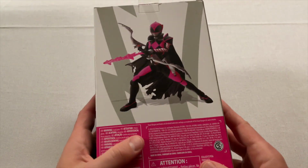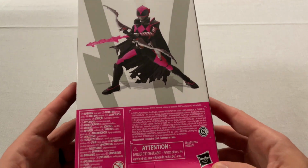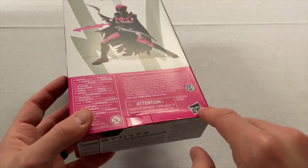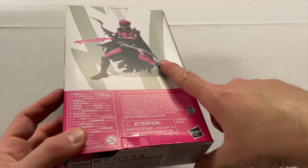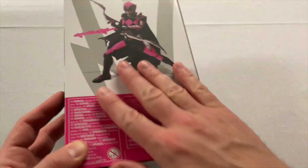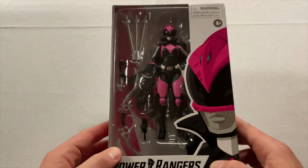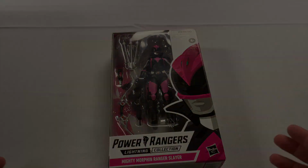I've read the comic, but it's been a while since I've read it. My box did come with a little bit of an indentation right there. So in-box collectors, I feel for you guys. Be careful. And Hasbro, you got to do a better job shipping these. A little bit disappointed, but it's all right because we're going to open her up.